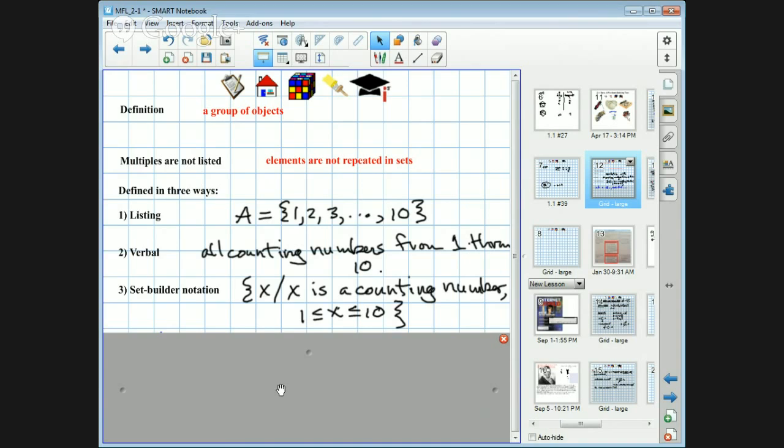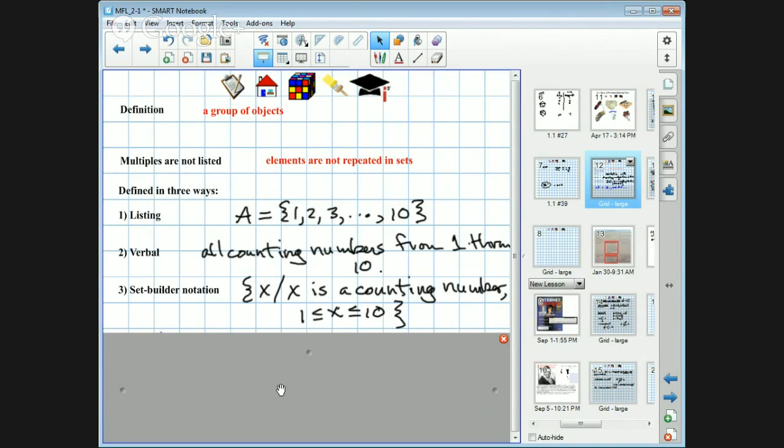The set builder notation is sometimes the only way that you can describe a set. So I'm a little lost on that bottom part. Yeah, first of all, that x/x, that just stands for all x such that x. Okay. And the rest of it's words is a counting number, and that bottom part just says x is greater than or equal to 1 and less than or equal to 10. In other words, it's a counting number between 1 and 10. Okay.